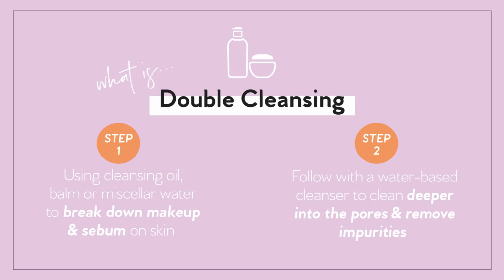Like I wipe off my makeup with a cleansing oil and then I go in and clean it with this, which is like the double cleansing method. It's really important that when you pick a cleanser, it's not stripping all the oils off your face. Start with a comfortable cleanser like this one from Krave.